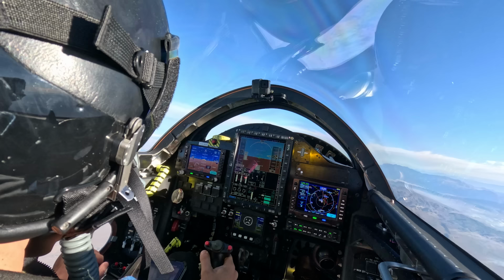Kestrel 1-1, Mojave Tower, roger. Line up and wait, runway 30, report when ready. Okay, Kestrel 1-1 flight, line up and wait.